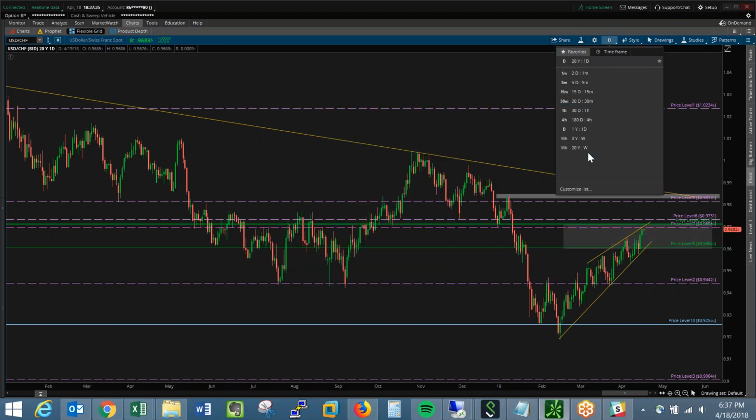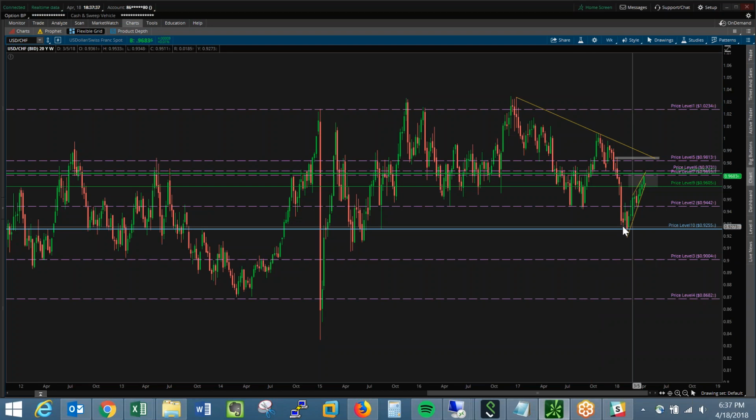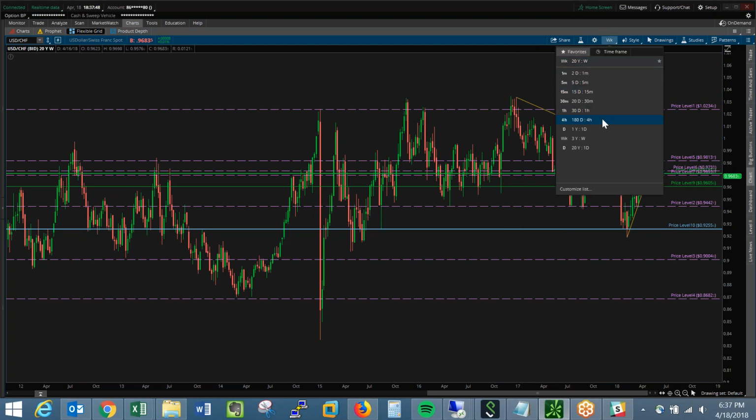And just for giggles, let's go down to the week and see what it looks like. It's just one long wick that goes past it off of a long wick here. So it just gives you that conviction that it's moving in the bullish direction, at least for the short term.